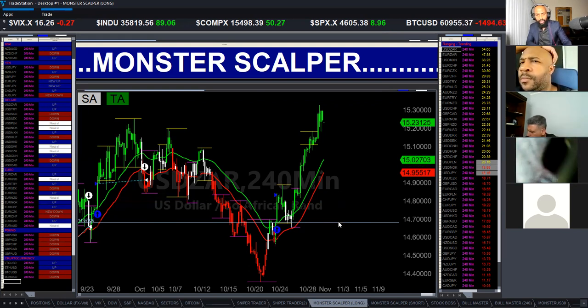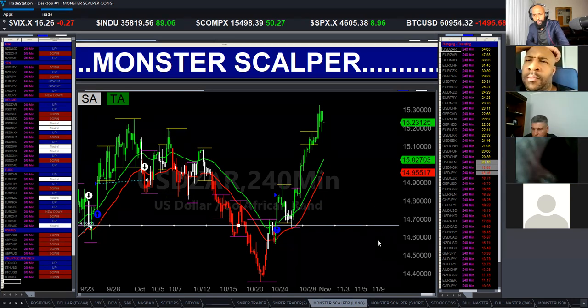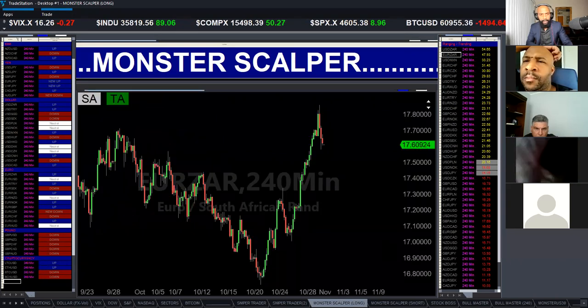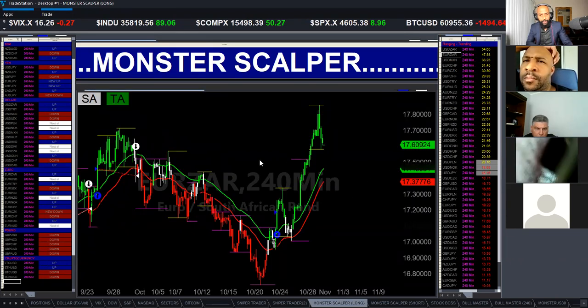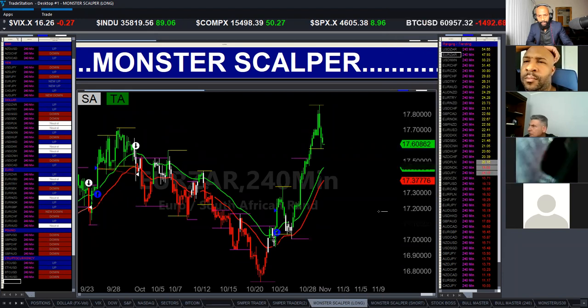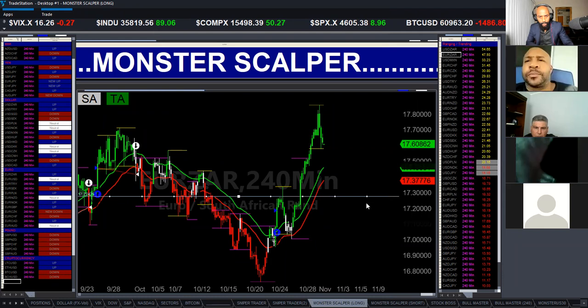So that's dollar ZAR. Euro ZAR, same thing. You guys are going to find that the pairs will move almost identical if they're in the same family. So same thing here with Euro ZAR.